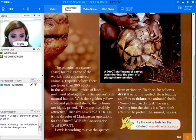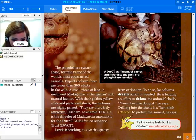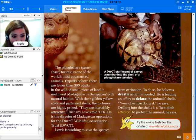Now the next word is deface. To ruin the surface of something, especially with writing or pictures. If we use the word deface in a sentence, we can say it like this: you can get sued by defacing public property. So do you think it's fair to actually deface the shell of the plowshare tortoise?